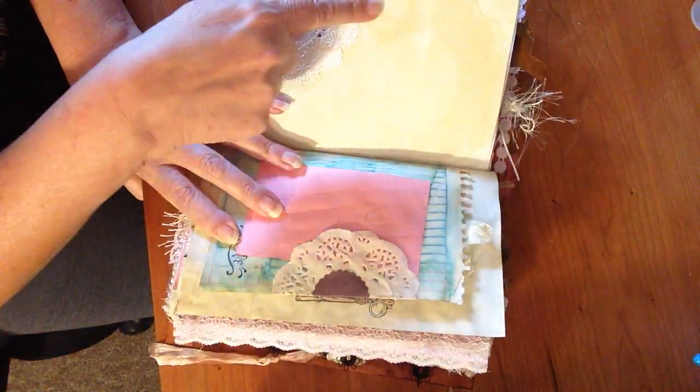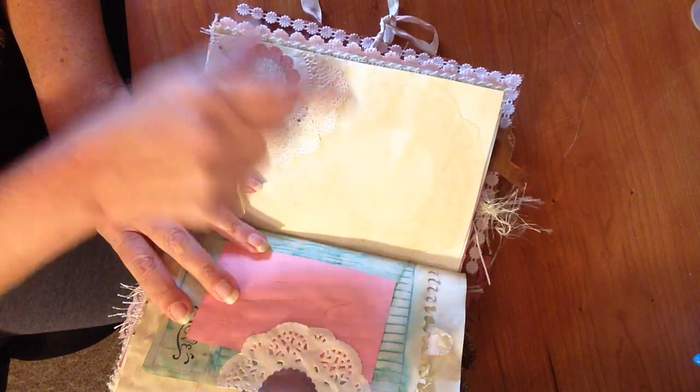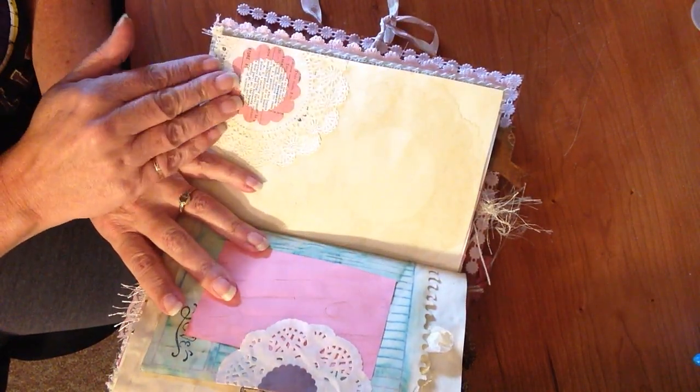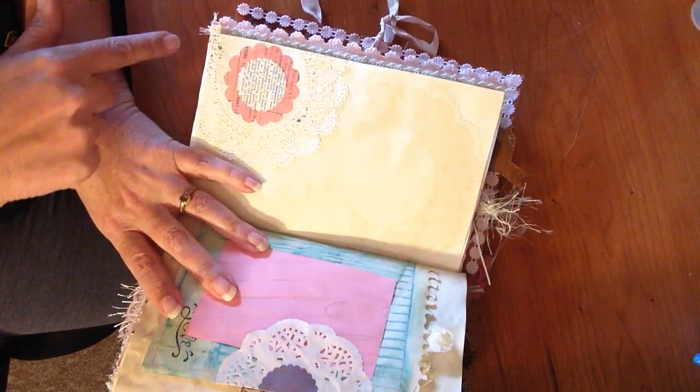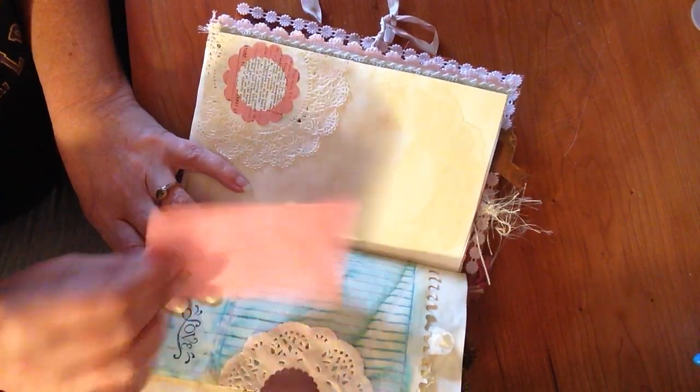And there's a doily imprint on here. I don't know if you can quite see it there, but it was one of my favorite pages. I stamped it and I totally screwed up the stamp, so there's another doily on it. There are never any mistakes, right?